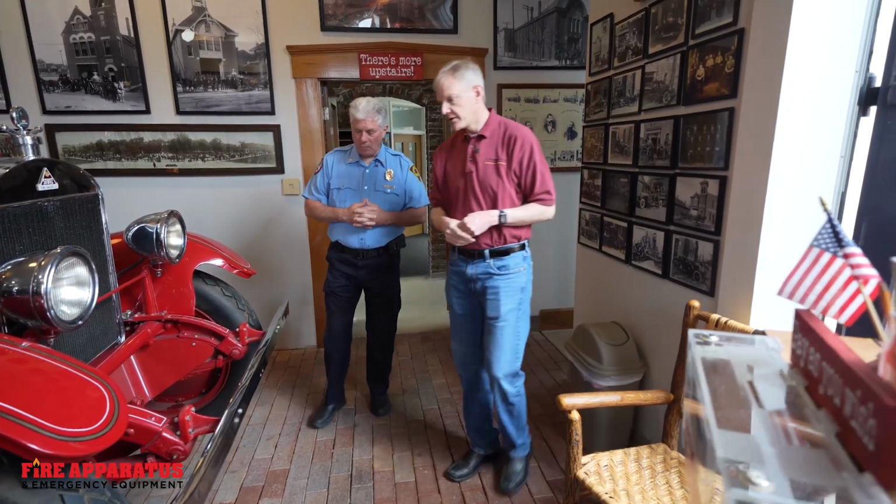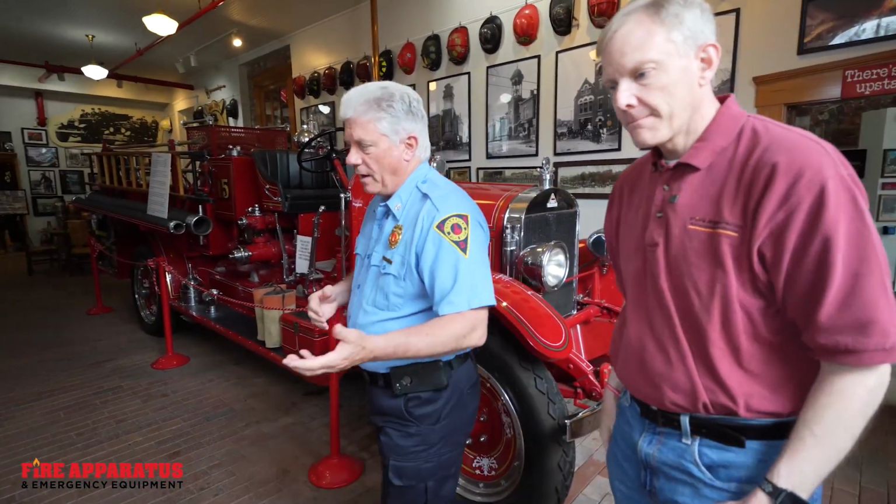I want to talk about the ladder here, too. When we first opened the museum, a lot of people started to come in and give us things. Once we finally had a structure to work in, we recovered a lot of our lost history, and this was one of them. This came from Long Island, New York, a small volunteer fire department there that had it for years.